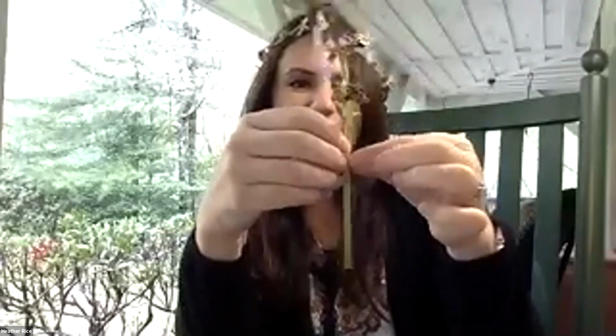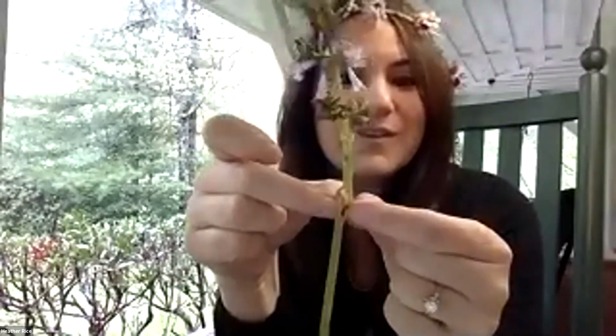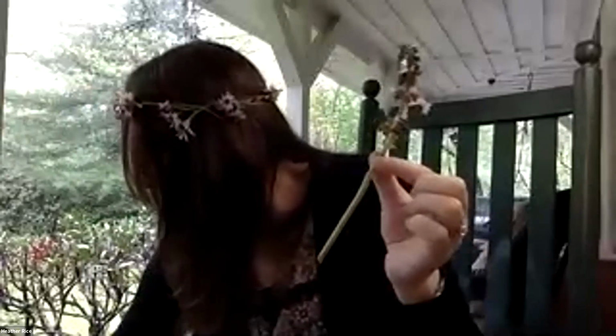So I found this wildflower today, and to make my chain, I'm going to need to open up the stem just a little tiny bit. See how when I open it, it doesn't break apart? That's a really good choice. So these were fun. I also found clovers, and a lot of clovers are out around the neighborhoods in Atlanta and around Georgia, and they grow all over. So clovers are a nice one.